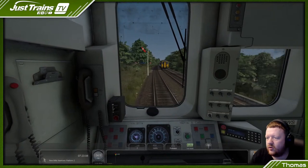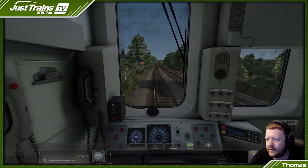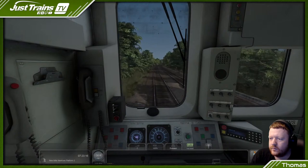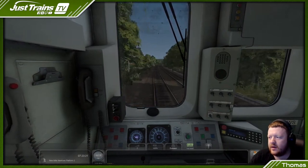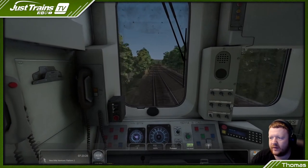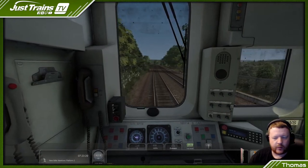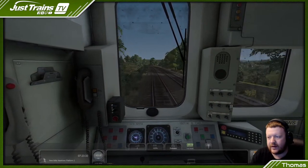Some 156 is going the other way. Well, actually, there's a 156 set and a 150. So one of the things that's been fixed in the common library, which came in after the Wessex route went out, is the level crossing barriers have been fixed. So you don't hear that clunking when the barrier's going down when you're driving from the cab now. That's been fixed, so you'll get that in the update.